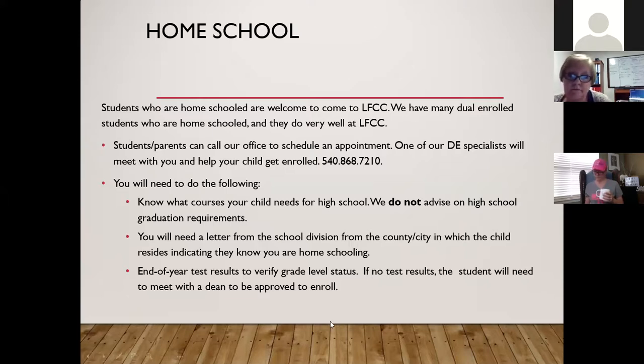You will need a letter from your school division where you have indicated you are homeschooling, regardless of whether that is for homeschool instruction or for religious exemption. We will have to have a copy of that letter from the school division. If you are homeschooling for homeschool instruction, generally you're doing those end of year tests, and that is what determines grade level status, which is part of the policy that we have to be able to see what grade level the student is. Are you 9th and 10th? Are you 11th and 12th? Because that makes a difference on the process by which we enroll the student.